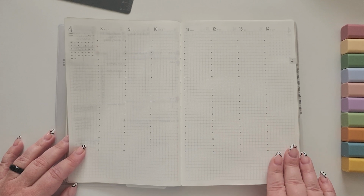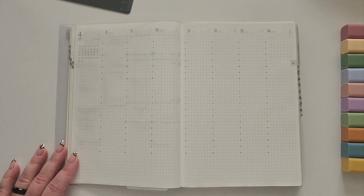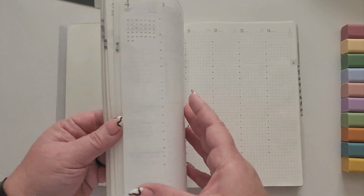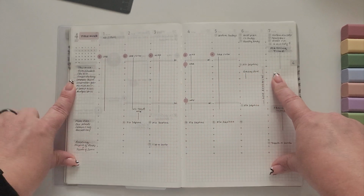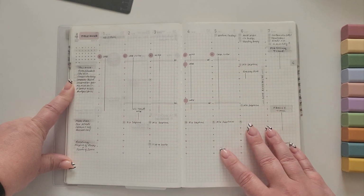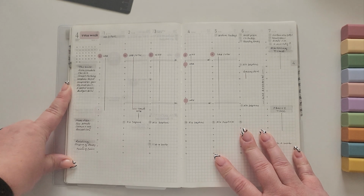I can't do this. And honestly, I thought I was in a relationship with this kind of paper because I was having a similar experience in the Hobonichi Weeks. I felt like there was a lot of white space on the page when I was planning. I felt like I was wasting space because there was just so much room. And I do think it's important with these types of planners that you find your Goldilocks size, if you will, the one that fits you just right.